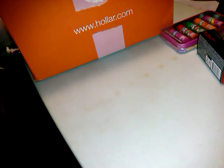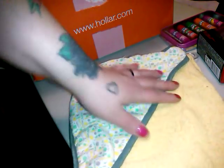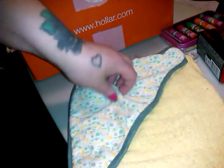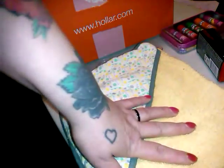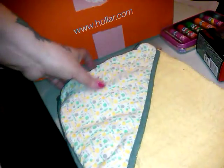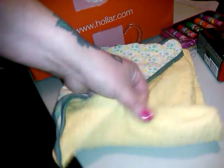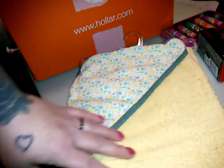Then I got one of the hooded baby towels. Now these are rough. Okay, they're like a rough, cheaper terry with the hood. I mean, they are $1. And they are, you know, decent size. I wouldn't use them on an infant. They're not that soft material that the normal infant towels are. It's like a cheap washcloth adult towel kind of feel.